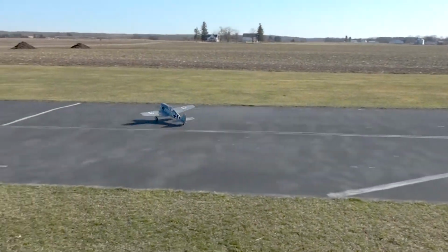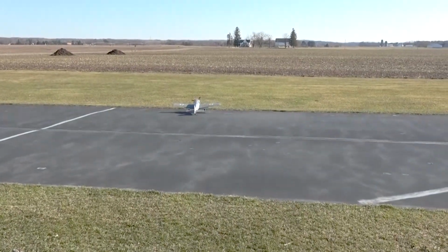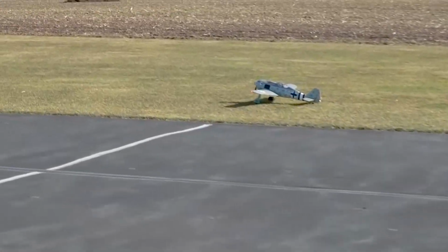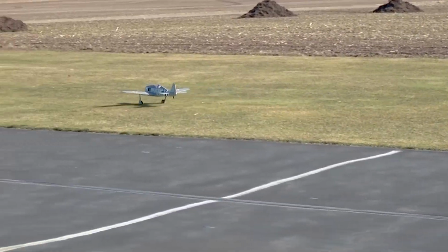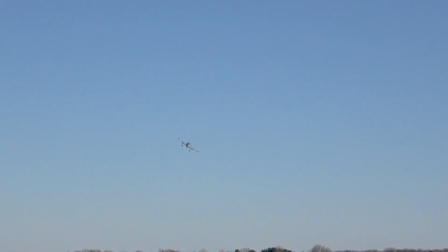Oh! And you know what? It's hard not to ground loop it. It's a little easier in the grass not to ground loop it. So let's do one more, dude, for our grass peeps. Here we go. Definitely still need some left rudder because of that severe crosswind that wants to put the nose to the right today.